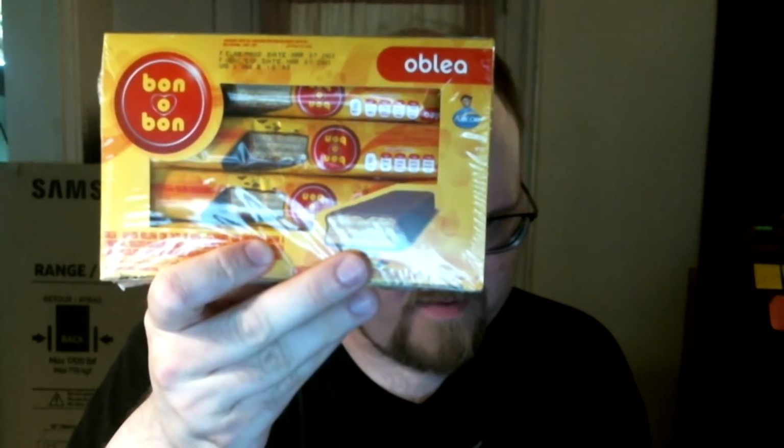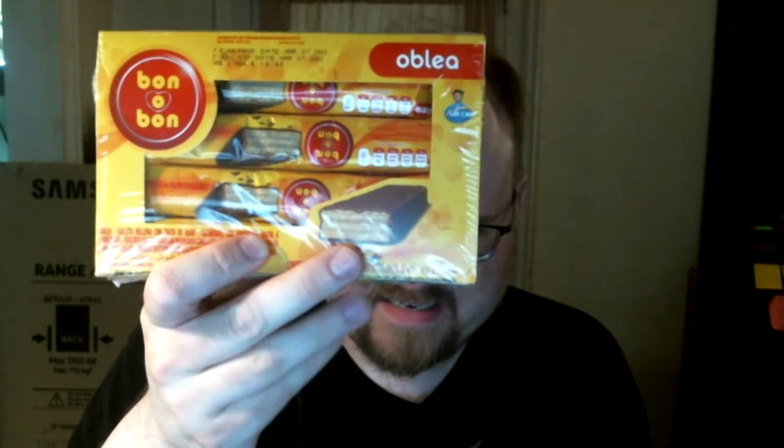Okay, I'm not sure what to make of this one. It's called Bonobon from Oblia or Archon, I'm not sure. The package is primarily printed in Spanish, along with Portuguese and Arabic, which is actually what caught my attention. Basically, the only English on it says they are peanut butter-filled wafer bar with chocolate-flavored coating. So it's like a peanut butter Kit Kat type of thing. Hopefully not like a Kit Kat, hopefully like a wafer cookie, because I like those.